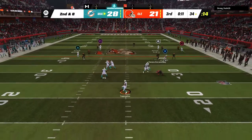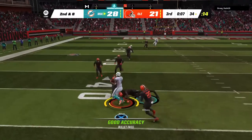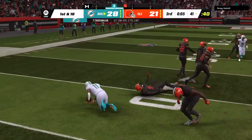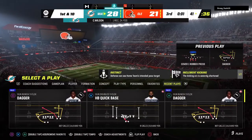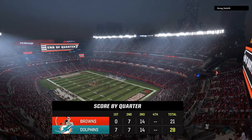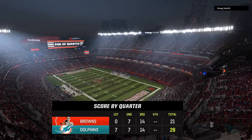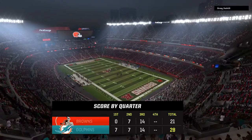Throwing on second and 8, Tua. Got a man complete to Cedric Wilson. And they're going to have another first down as he's going to be tackled at the Browns' 41-yard line. So both offenses come to life here in this third quarter as this is shaping up for a good finish. You're watching the NFL on EA Sports.